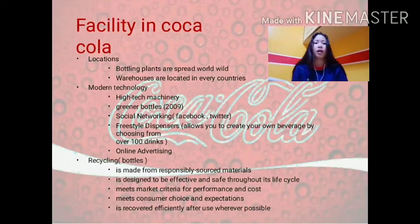The Coca-Cola company uses bottles which are recyclable. They are made from responsibly sourced materials. They are designed to be more effective and safe throughout their life cycle. They meet the market criteria for performance and cost, meet consumer choice and expectations, and are recovered efficiently after use wherever possible. For example, the 1.5 liter bottles here are used as pots for plants, like we use the bottle of Coca-Cola to plant our tomato plant.